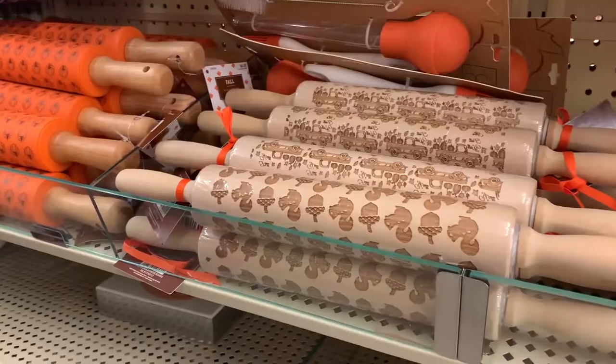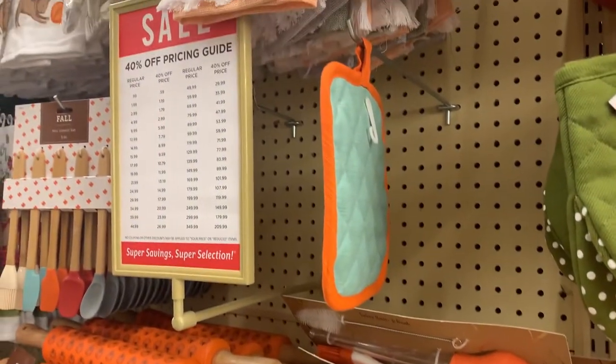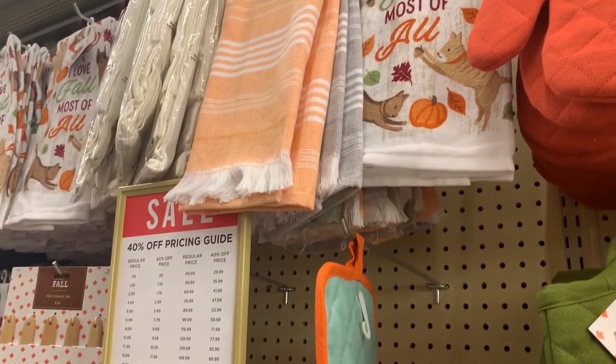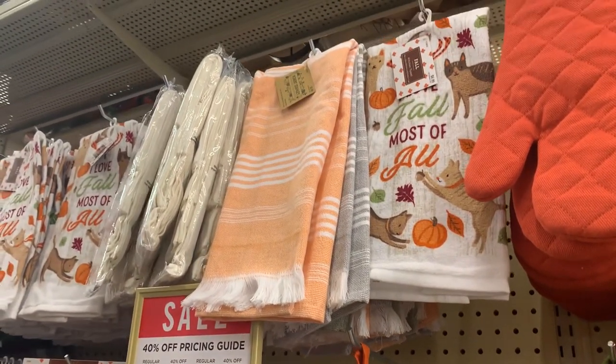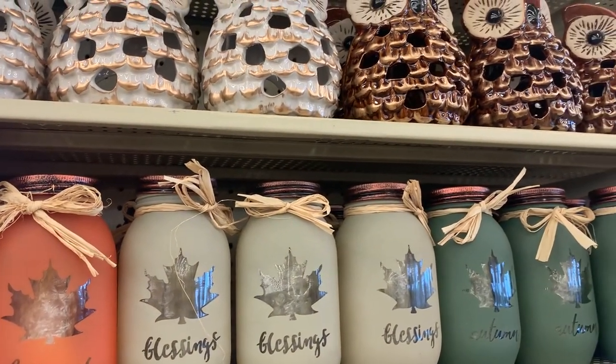And then of course they always have so many cute dishes and kitchen items, hand towels, so many things for tiered trays too. If you guys are a tiered tray lover like I am, they have so many adorable things to make your tiered tray super special.